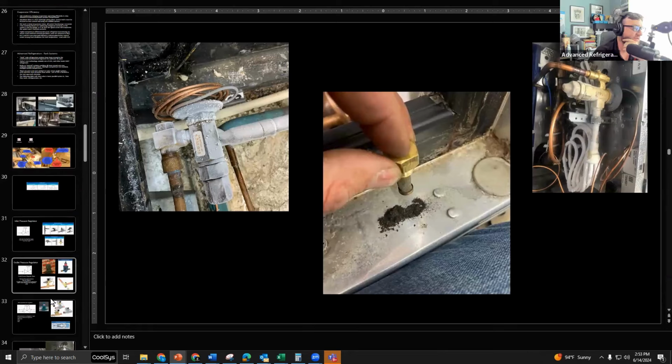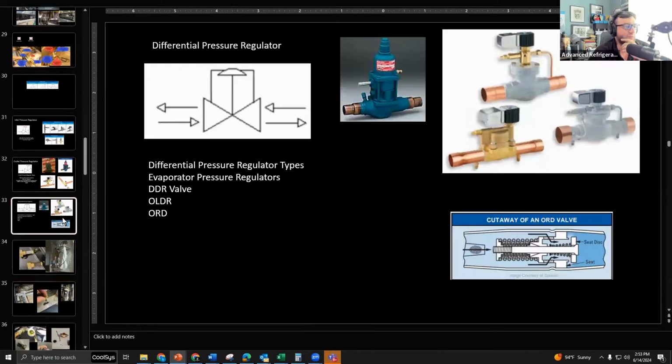So let me get down to this. Sorry, I was jumping. The last regulator before I forget is a differential regulator. You guys have also seen those, the head pressure controls. You'll see a differential, which looks like a little bullet. Usually on Sporlan, it's ORD, open on rise of differential. All those letters actually mean something. That's what happens when you're bored. Not just an ORD valve.